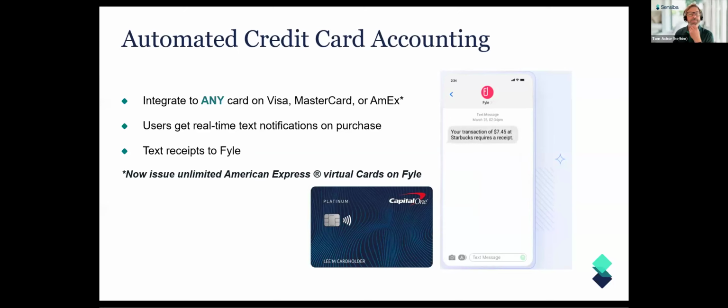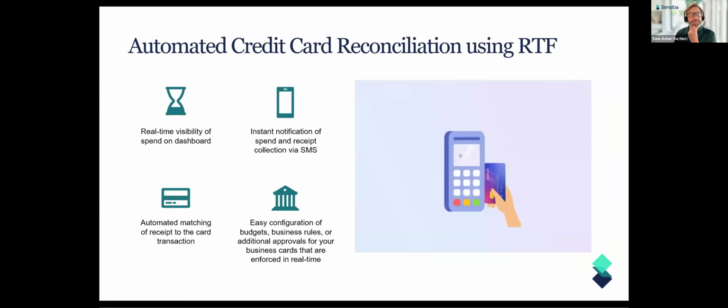So cool. We have another poll up. And what we want to know is, do you want to keep your preferred credit card, or are you indifferent about switching cards? And that's relevant to this discussion here. So let's get those answers in.